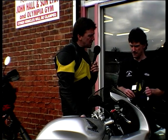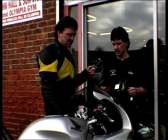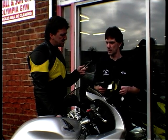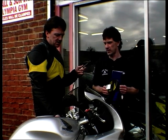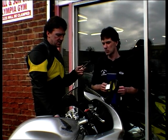It must be one of the top selling bikes in your showroom. Yeah, it's brilliant. It's just never stopped selling. It's been out since '86. It had a major change in 1990 with the swinging arm, but every couple of years they update it. The bodywork goes a bit more aerodynamic, a bit more modern looking.